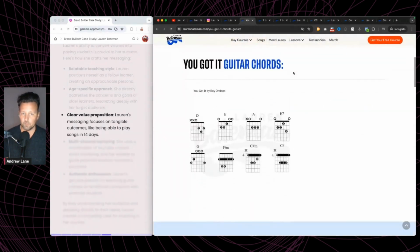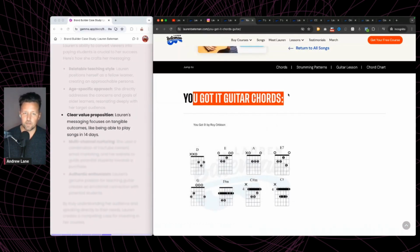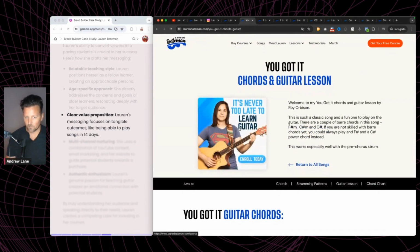What kind of stuff would people be searching for? Well, it looks like she has different songs here that she's laid out the guitar chords for, which can then bring people into her sales funnel that way as well. But we see the same strategy here, leading with value. What are people searching for? Photo of you doing the thing, clear call to action. It's the same kind of process.